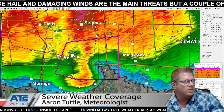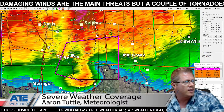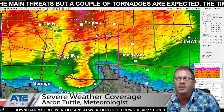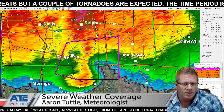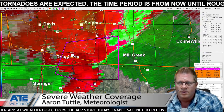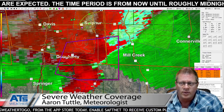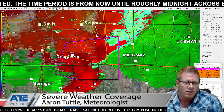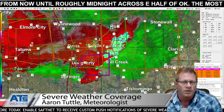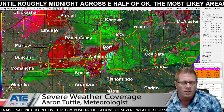The storms in northwest Oklahoma are going to continue to weaken as they get closer to the Oklahoma City metro. So there may not be much to them by the time they get here. It'd still be another couple hours. And they should weaken. They should keep weakening.